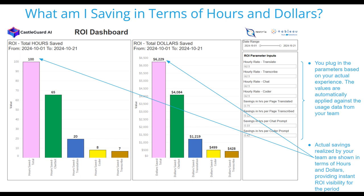Okay, so to sum everything up, what are the key takeaways we want our listeners to remember about CastleGuard? I think first and foremost, it's about transparency. You can actually see how the AI is being used. You can see how it's performing. And you can even see the ROI. It's all right there in front of you. Exactly. And it's not just about seeing the data. It's about understanding it and then using it to make smart decisions about how you're using AI.